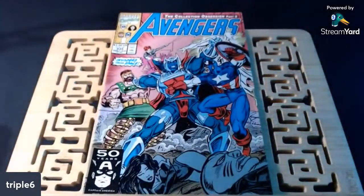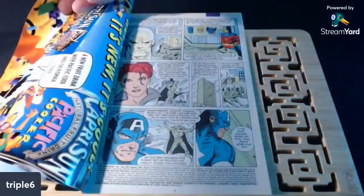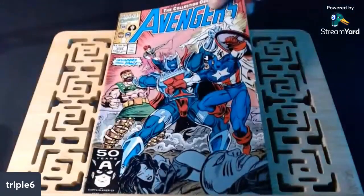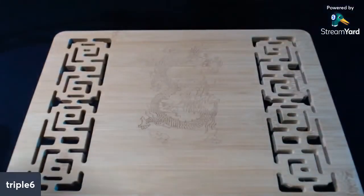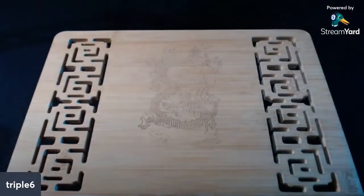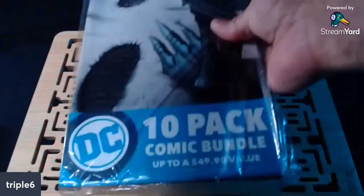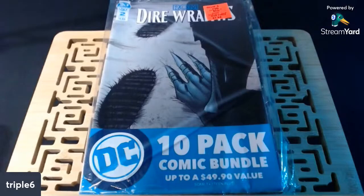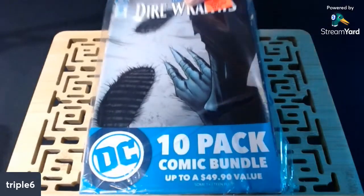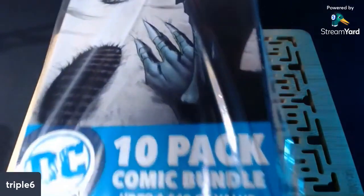Then we've got Avengers number 335. Dope cover. Like that. Some 1991 goodness. Okay, that's it for the 5 packs. Now we're going to jump into these 10 pack comic bundles of $49.90 value for $8.